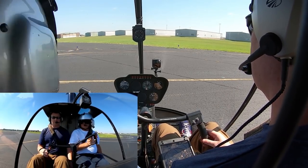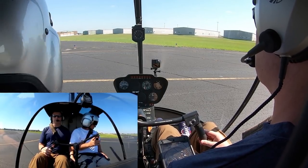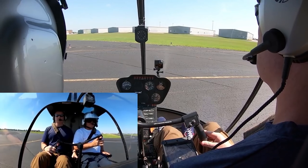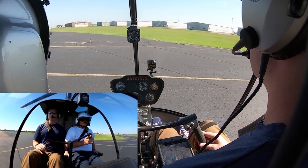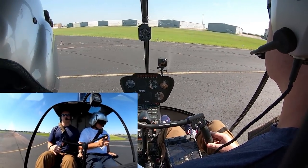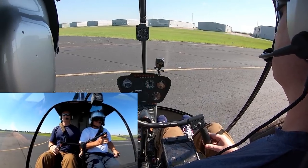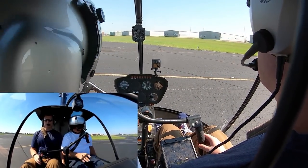All right, pull it up. Go right back to either one. This will work right here also, as far as your heading goes. That's due north right there. The pedals will come in and ease up on the collective. All right. 3, 2, 1. All the way down. Get it?